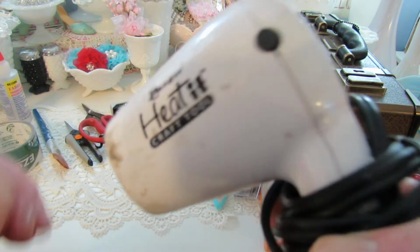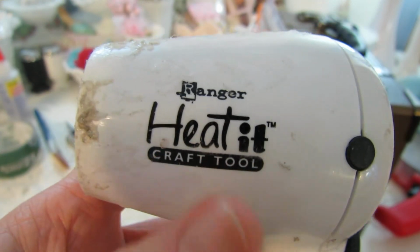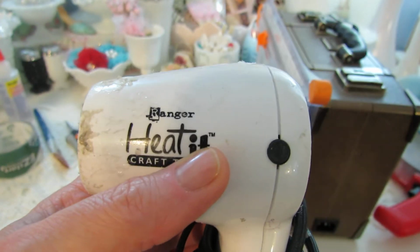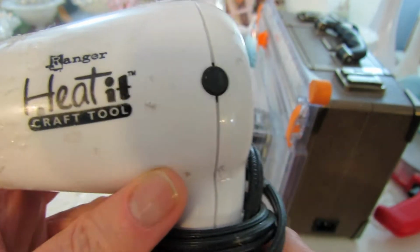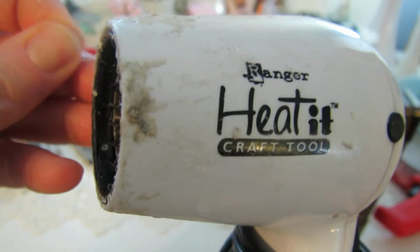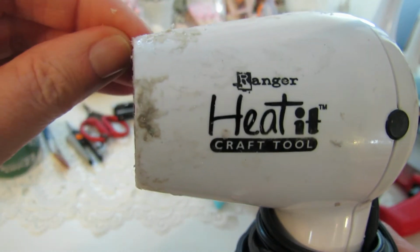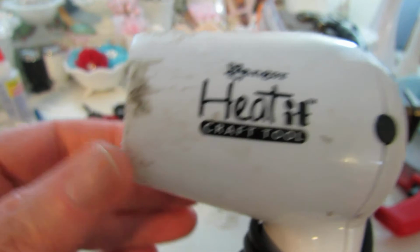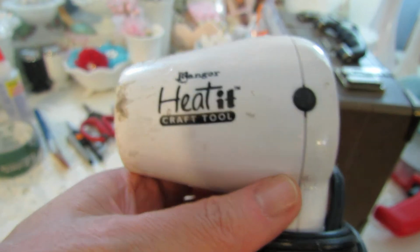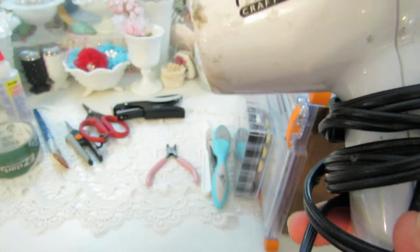This right here, my heat gun. This is the second one I've owned from Ranger. The first one I had, it's been a couple of years. I had it for like 6 months and it just quit on me. But I didn't fuss or anything about that. I just went ahead and bought another one. I bought a Martha Stewart one, and I love it. It was just really loud, and I used it for a while, and then I just went ahead and bought another one of these. I like it because it's quiet. Yeah, it's pretty much why I use it. It gets really hot. You can see it's well loved. It's very messy, but I use it all the time.